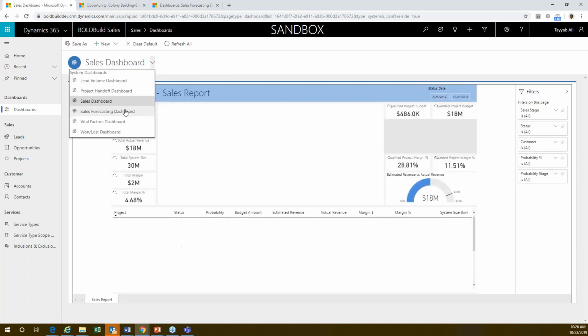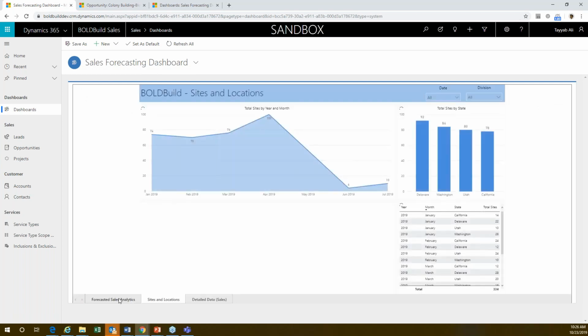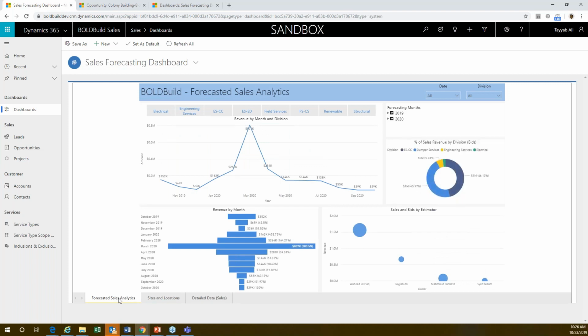Then on the sales side, again, we have sales forecasting dashboards. On the sales forecasting side, the idea is that because this industry is so dependent upon temporary workers or subcontractors, it's important that you're able to onboard them and offload them as well based on the workload that you have. So for example, we are in October, so it is showing you how your pipeline is looking starting from November all the way to September 2020.